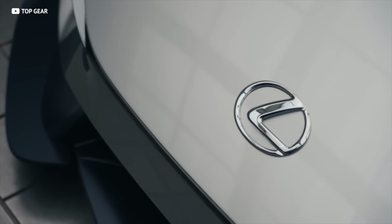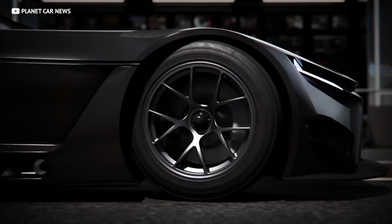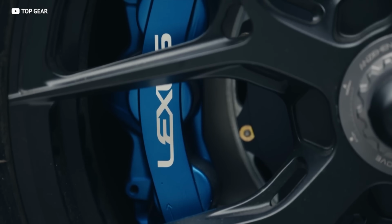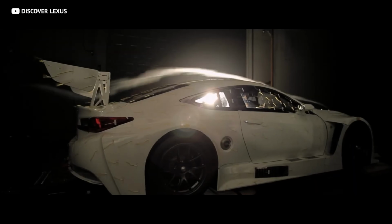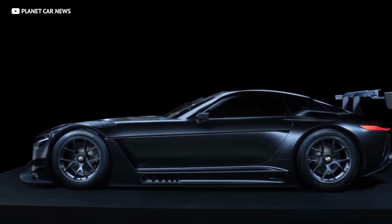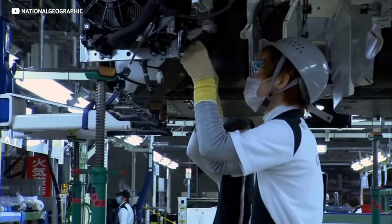The Lexus LFR is not here to be an LFA clone. It's its own machine engineered for the modern supercar landscape. Lexus seems to be taking everything it's learned from the LFA to the GT3 series and Gazoo Racing to build a car that aims to go head-to-head with the world's finest. Will it match the LFA's iconic status? Time will tell. But one thing's for sure, Lexus isn't playing it safe.